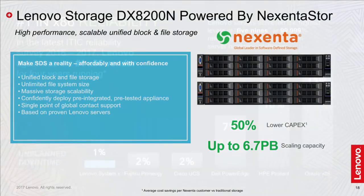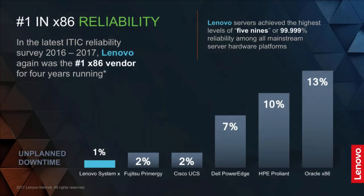Now, I stole a couple slides from our server buddies on my team in Lenovo. And just why are our servers awesome to build off of? Well, there's a few reasons. As you can see here, we've been rated for the last 4 years as #1 in x86 reliability. You can see how we sit there at that 1% number on unplanned downtime. It's where you definitely want to be the low number in this case, right? And you can see where we sit compared to others. So Lenovo servers are a fantastic platform to build your software-defined solution off of. And again, that reliability, which is just critical in today's environment.